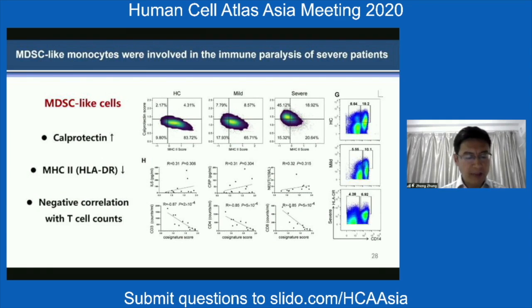So we further set up the characterization score and the MHC2 score and found the monocytes from the severe patients displayed high levels of the characterization score and low levels of the MHC2 score. We further confirmed the decreased HLA-DR in peripheral monocytes in severe patients.